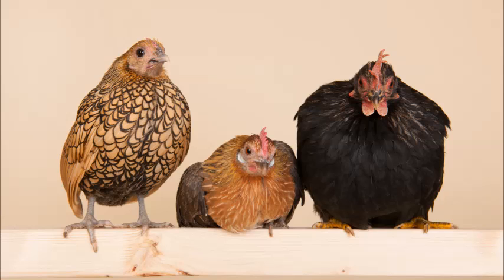But the bottom line is if you want to use your chicken manure in the garden, it's a great way to give your garden a nutrient boost and use your chickens in your garden. Now, the fourth way that you can use chickens in your garden is to let them clean up the plants and vegetation at the end of the season.